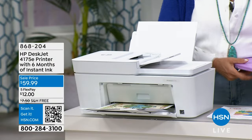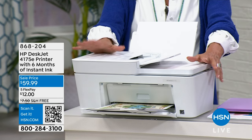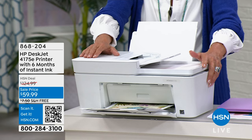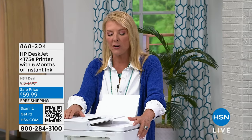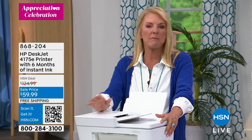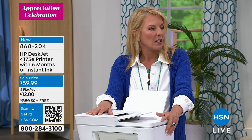My laptop at home happens to be an Apple, and I have had my HP printer for years and years and years. The reason I switched over to my HP printer, and the reason I will not use any other, is simply because of Instant Ink. Aaron, when did we first launch Instant Ink?